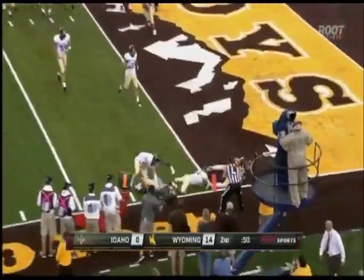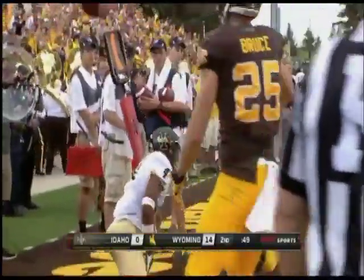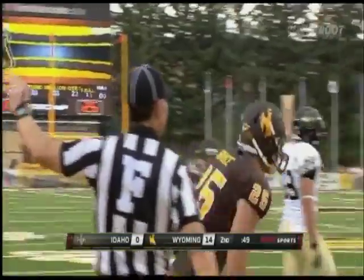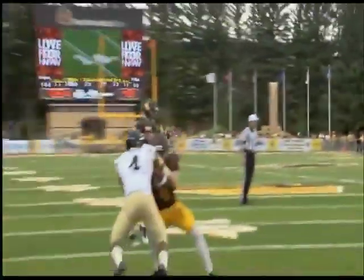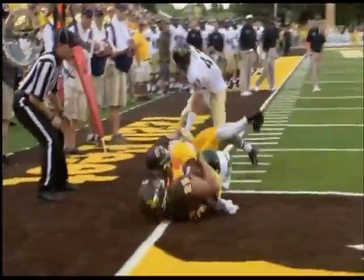Dumped out, Bruce. Did he get to the pylon? Yes, touchdown. Spencer Bruce. See the quick bubble screen, a flash of the run, and look at Tanner Gentry out in front blocking.